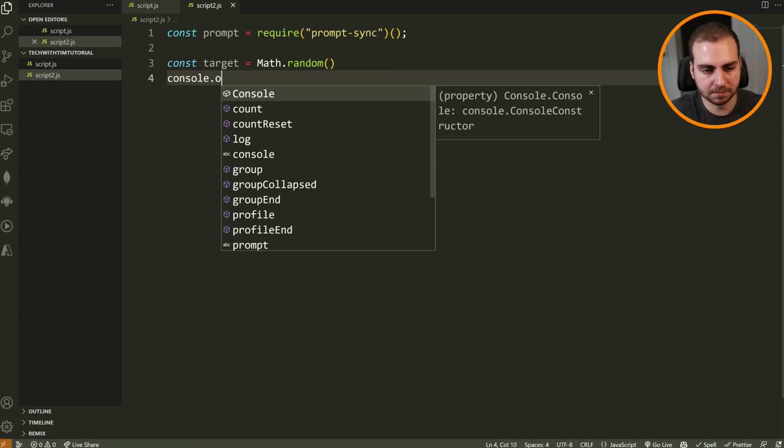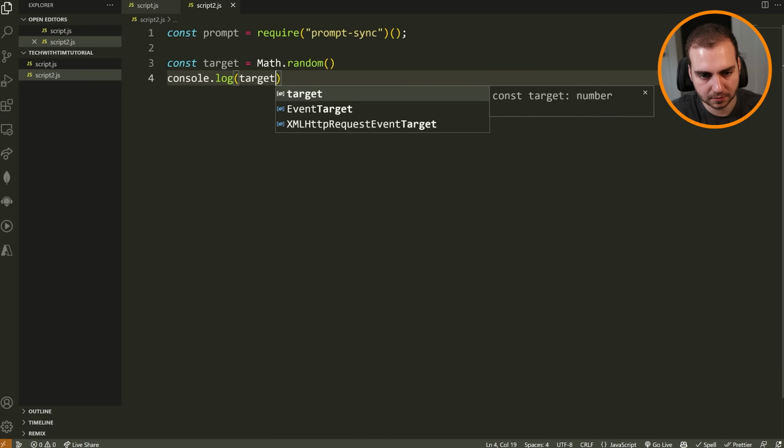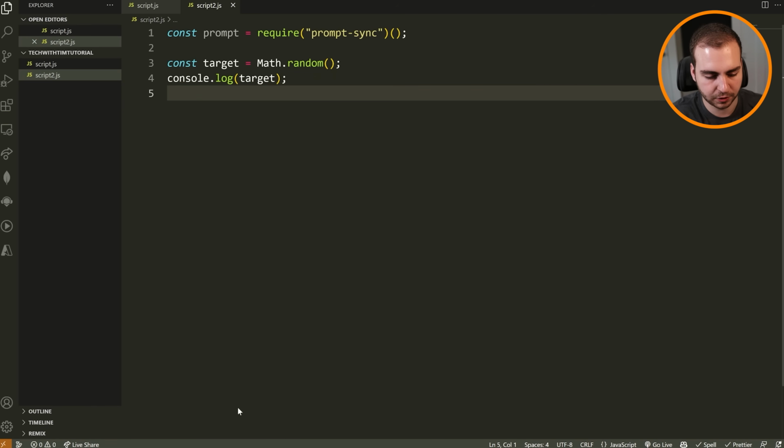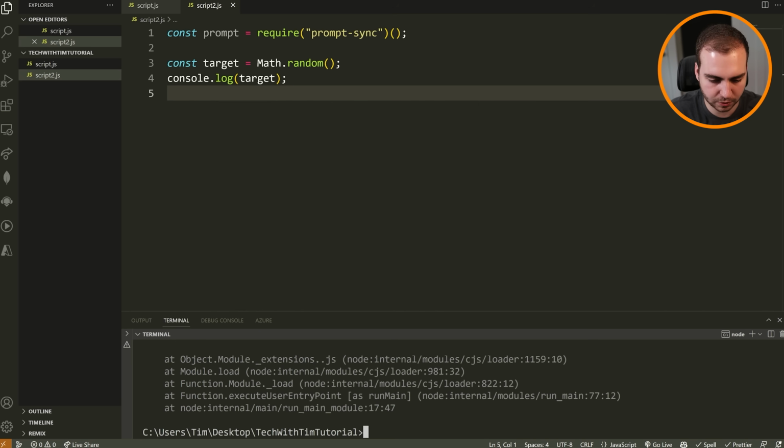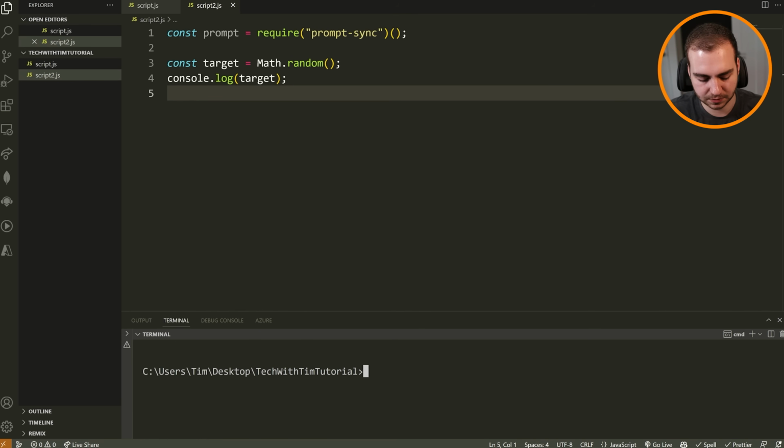So if we go here and we console.log the target, let's bring up our terminal here and we run this. Oops, I'm running the wrong script. So let's go to node and then script2.js. You can see we get a value like this.